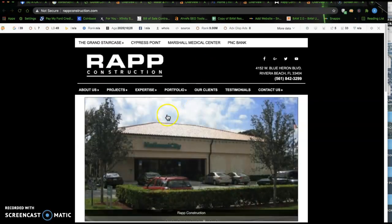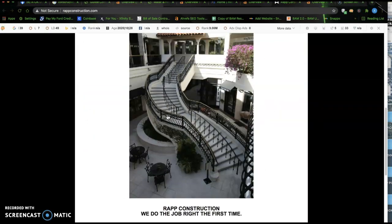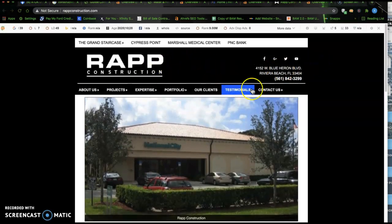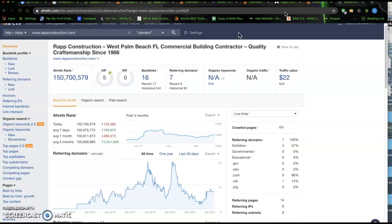And then we have Wrap Construction, okay? Not the prettiest website, but it is ranked on the top page, right? They definitely need some help with their website, that's for sure. But I'm not going to obviously help them, I'm going to help y'all. So let's see what they're about.